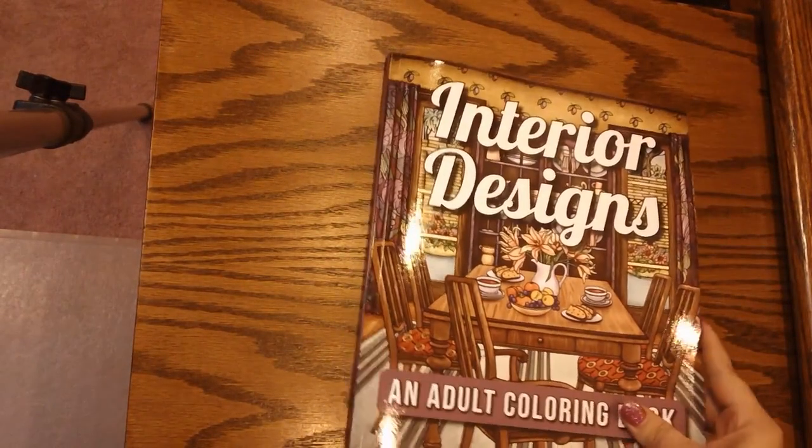I've got Nice Little Town Christmas as well as Nice Little Town Volume 2, which I picked up last time. All right, so now the last book that I got is Interior Designs, and this is by Jade Summer. It says adult coloring book, and this is by Jade Summer.